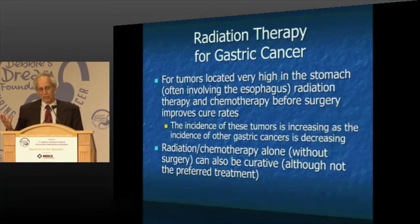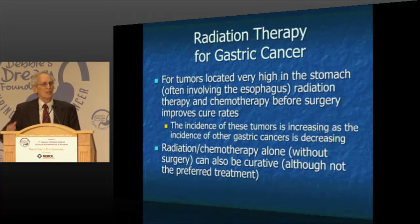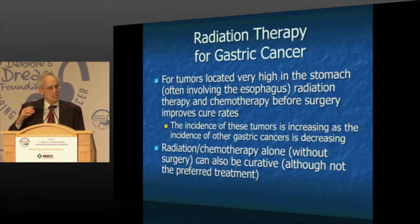It was mentioned that 100 years ago, lung cancer was a rare disease. Gastric cancer was far and away the most common cause of cancer death in the United States. The epidemiology has changed significantly.